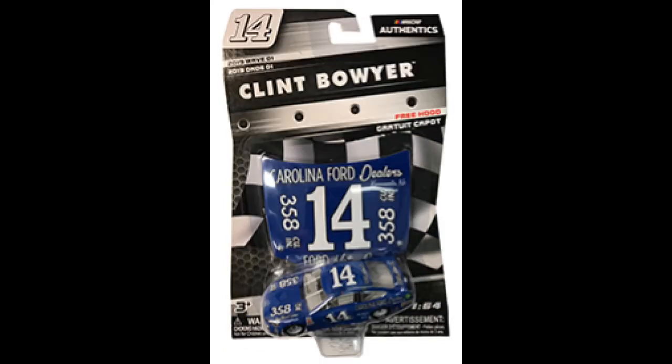Clint Bowyer's number 14, a throwback to Ned Jarrett. I believe this was Ned Jarrett's 1965 car. I believe he won the Southern 500 then by 14 laps or something. And that was actually at Darlington, that's where the record is. And that's an interesting one.